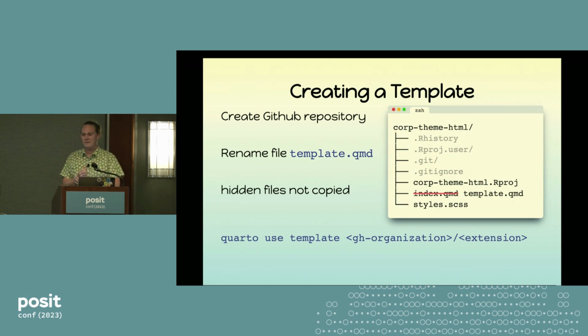copied over anyway. And if there's other things you don't want, like the RStudio project file, we can use this .quartoignore file added in here to then specify with regex to say, oh, don't use this, don't move this file over as well.